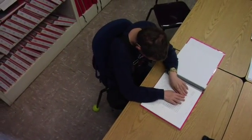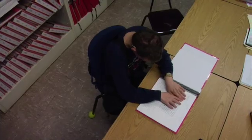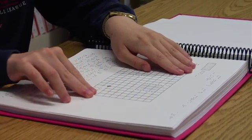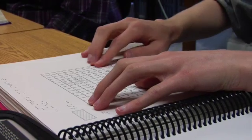In a video clip, 2 boys who are blind are working on a geometry problem in math class. The teacher poses a question about the location of a point on a grid that is represented by a tactile graphic with Braille text as well. There's a restaurant I see.